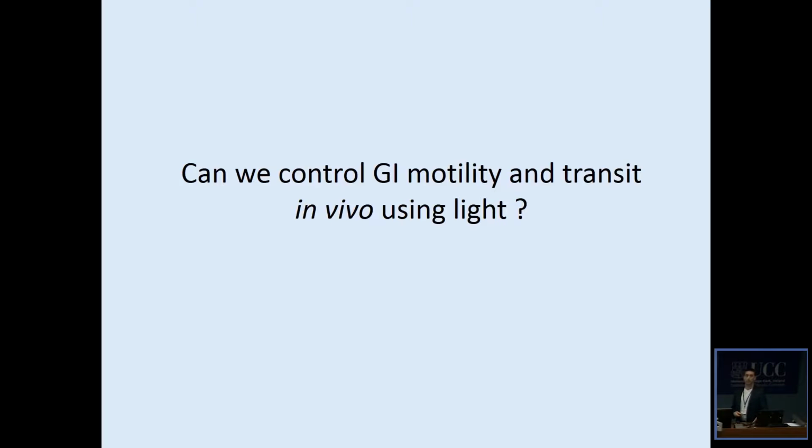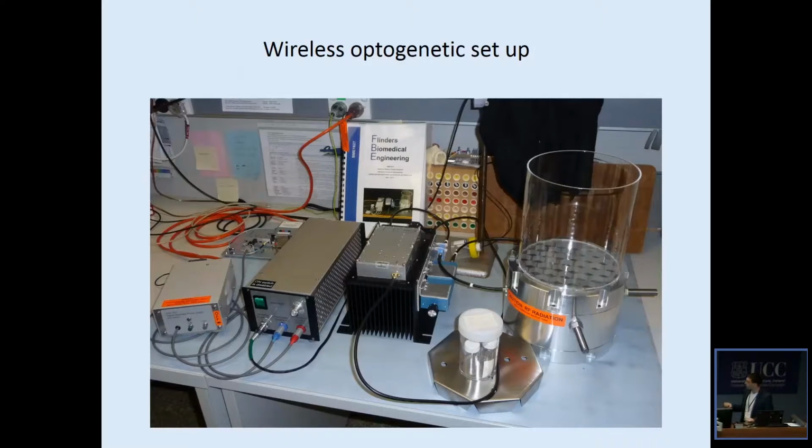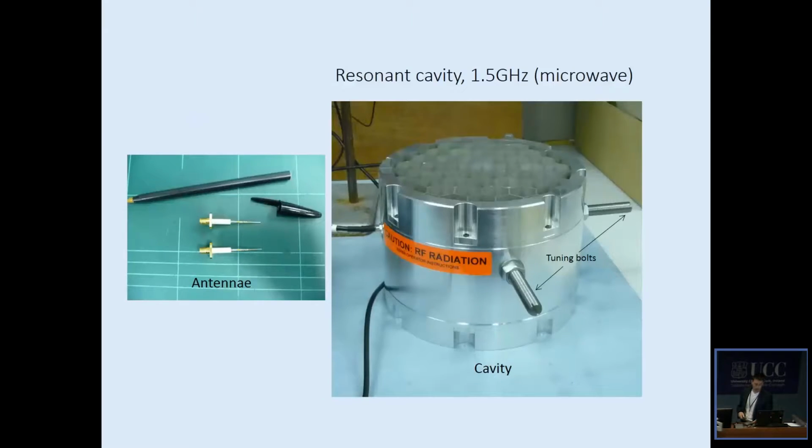Okay, so how do you do this in a live animal or an animal that's not transgenic? This was the early technology. This was pretty clunky, and the animal is what we call tethered. It has to move around with these wires. It's suboptimal. We built this system at Flinders. Everything you see here we made, apart from the cables we purchased. This is a resonant cavity, and basically it emits microwave energy, very similar to that which would occur off your mobile telephone. The animal is placed inside this cavity, and we can illuminate, with light-emitting diodes, into the animal.